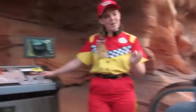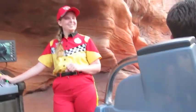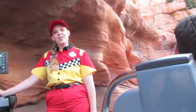A little seatbelt action here. Oh my God. Here we go. Please pull on the yellow tab. Thank you. Bye. You having fun so far? Oh, it's incredible. Can't beat it. It's incredible. We are driving through Ornament Valley right now.